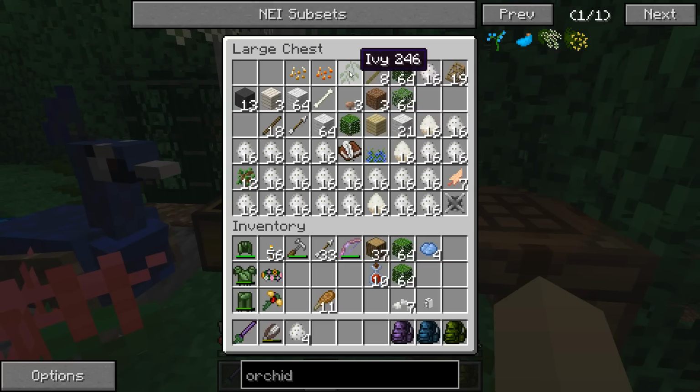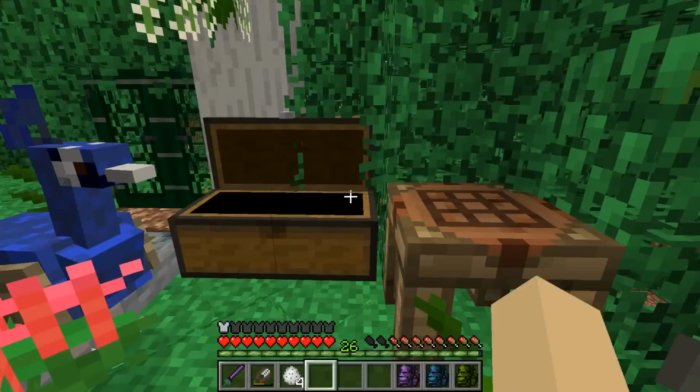So let's take a few batches of mahogany leaves. Unfortunately, the plants themselves won't actually work down there. Let's take this mahogany leaf too.